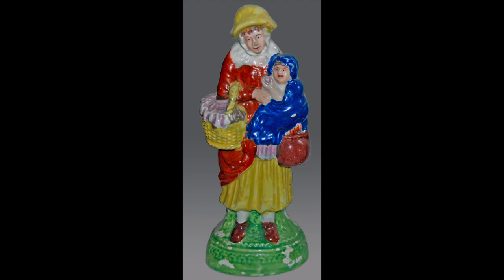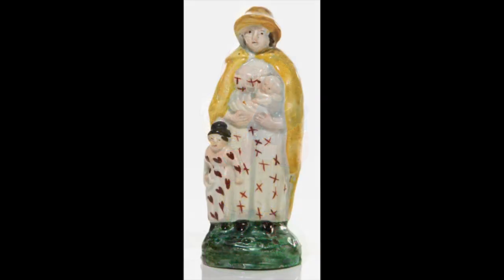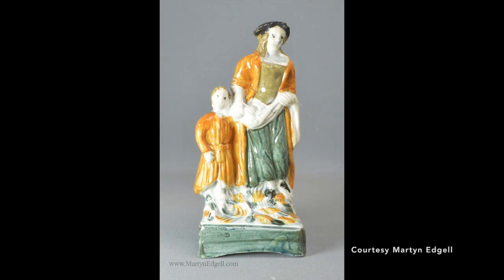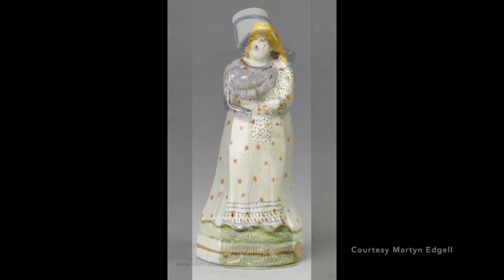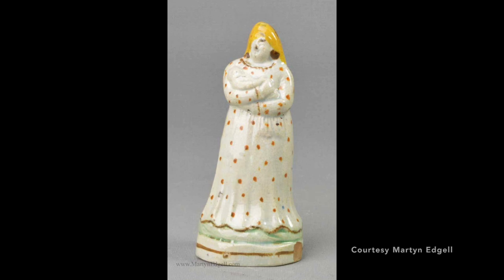Well, perhaps at the lower end of the social scale than previous models, we see a mother going about her everyday duties with a child on her hip. Another mother, this time with two children in tow. A mother and child, hand in hand, this one decorated in underglaze colours. And another, particularly lovely and finer than most underglaze figures. And yes, this mother really is holding a child. Some of these figures are humble little objects, quite crude, and clearly they were intended for less affluent buyers.